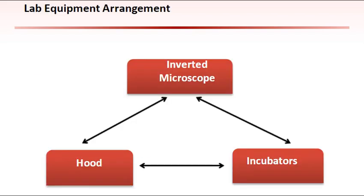Planning an IVF laboratory is often constrained by current physical space. Ultimately, however, it pays to consider the workflow for the embryologist when setting up the laboratory. Workflow within the laboratory can be looked at as being similar to the flow within a kitchen, represented by the classic triangular concept of design.